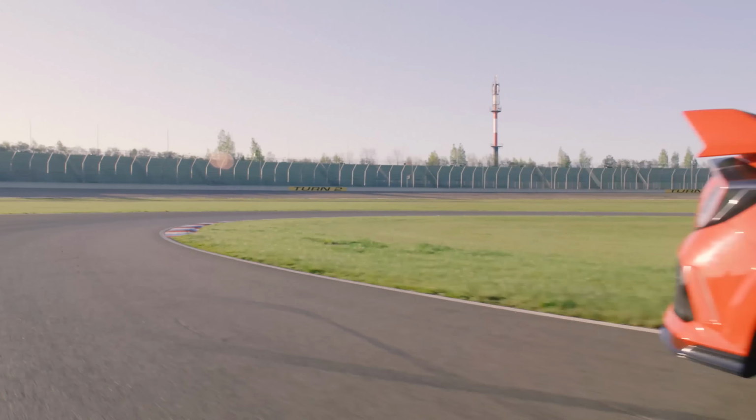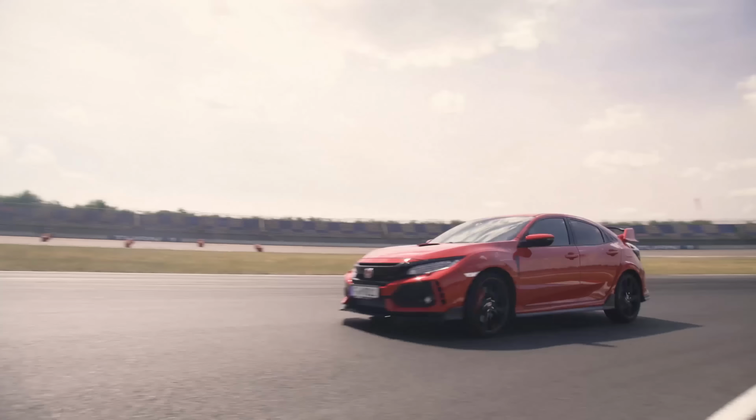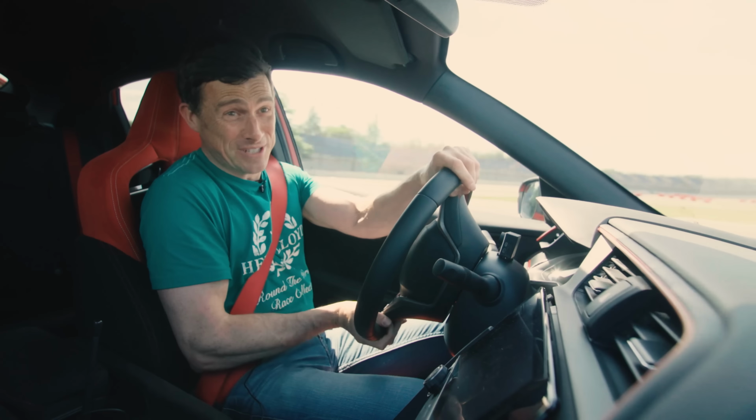Keeping weight down also improves agility. So on track, does the Type R feel wanting for being front-wheel drive only? Absolutely not.